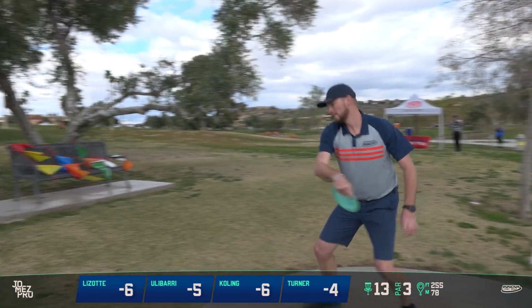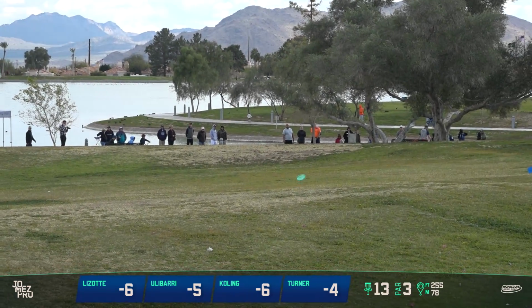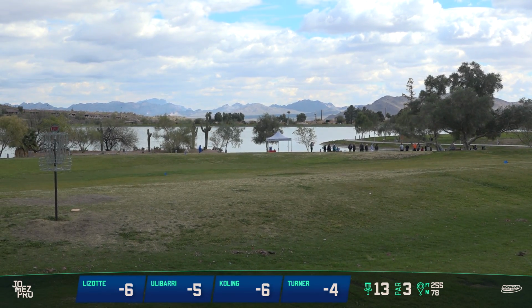And it kind of made me change my shot choice and go with the higher hyzer. Yeah, and caught some cabbage early. Didn't really commit to the shot at all. Yeah, that's a pretty disappointing attempt from me there.